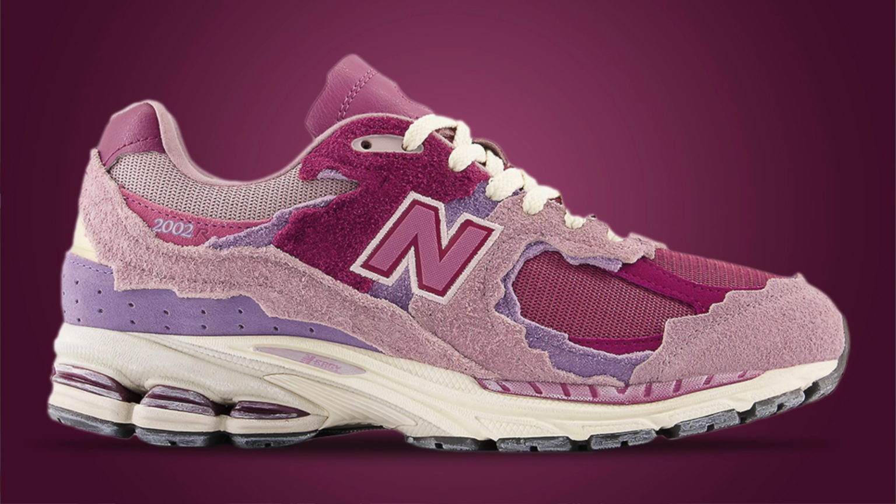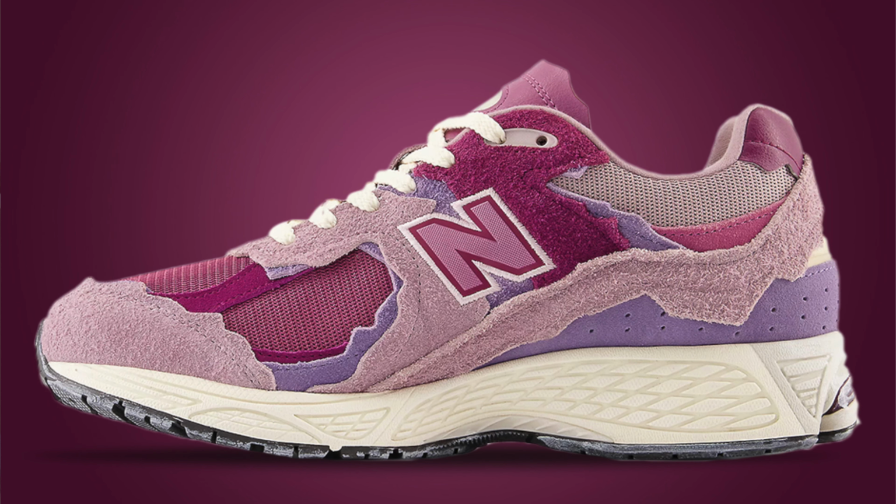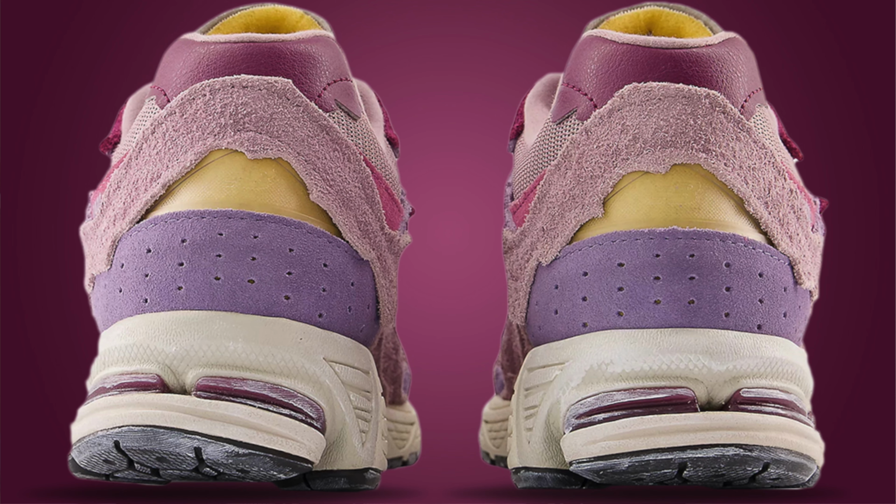We've got the exposed mesh as well. The design for me is just so unique as well. I don't think you can compare it to any other brands, any other silhouette from any other brands. On top of all of that, the comfort level of these is, you know, just delightful.